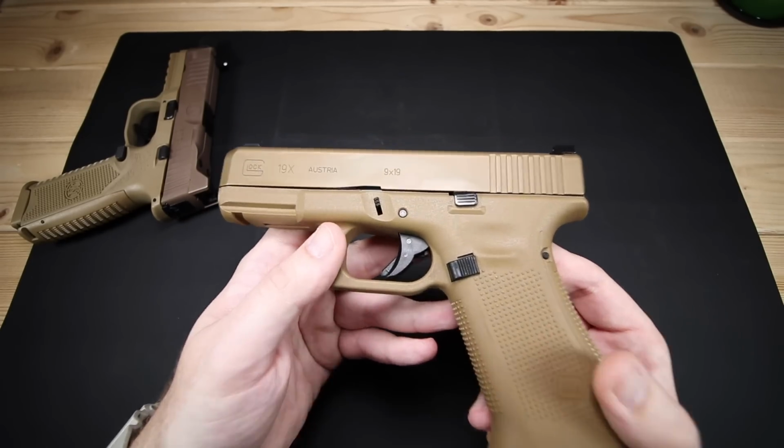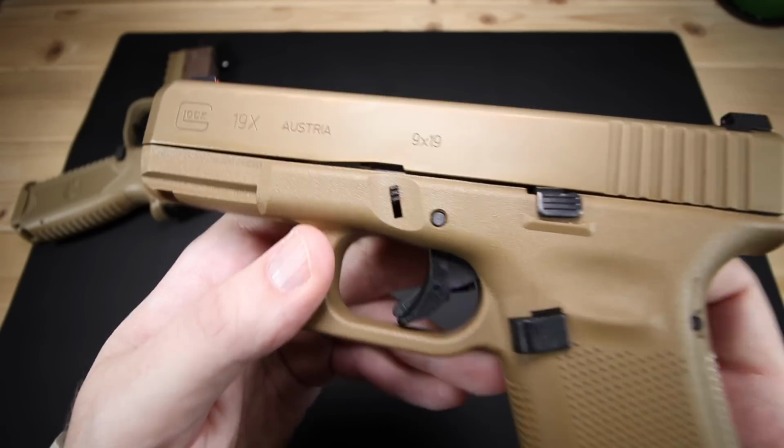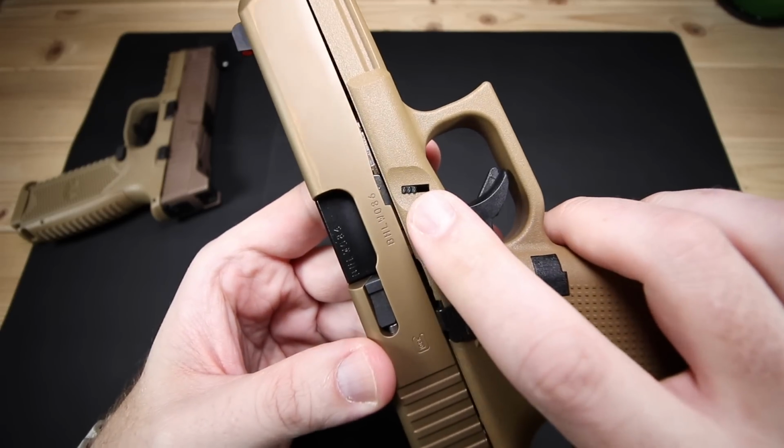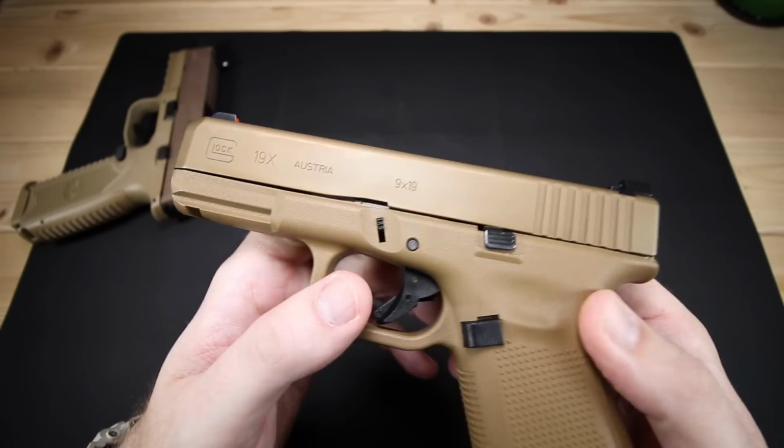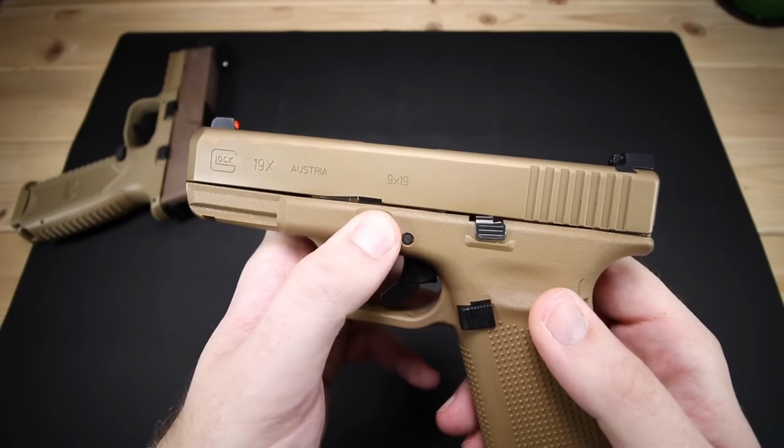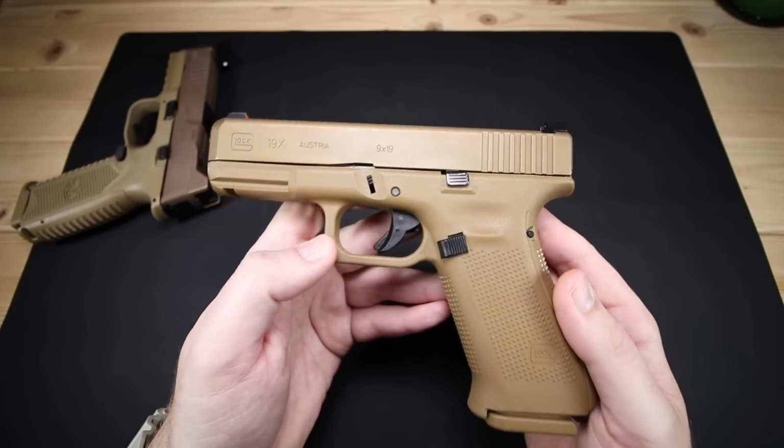In terms of takedown, it's a standard Glock takedown right here. We've got our takedown tabs on both sides. You do have to pull the trigger, of course, and then you pull your slide back about 1/8 of an inch or so, and you depress these tabs, and then the slide will come right off.